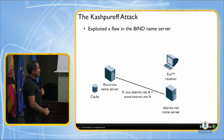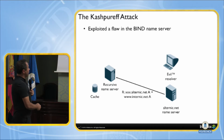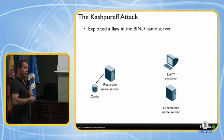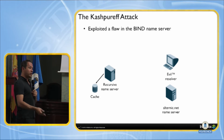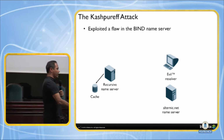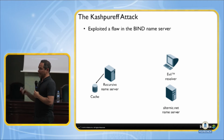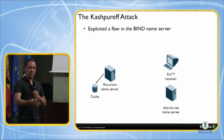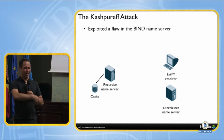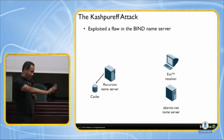Right? Except this is not the right address. This is the address of one of Kashpureff's web servers. And all that information gets cached on the recursive name server, and anyone using this recursive name server from that point forward to try to go to www.internic.net goes to the wrong place. Right? They go to Kashpureff's web server instead. Now this happened to me actually the night of the attack, and I typed in www.internic.net, and my local name server had been poisoned, so I went to the wrong place. But it was obvious I was in the wrong place. There was a big banner across the middle of the website saying, unfair monopoly, blah, blah, blah.